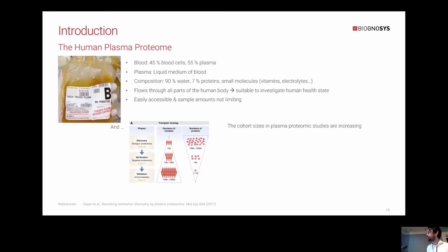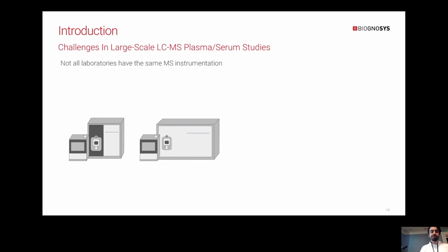And at the same time, the cohort sizes in these plasma studies continuously increase, as proteomics is now not only used for the early discovery phase in biomarker discovery and in clinical settings, but also for the later validation stages where the cohort sizes are in the hundreds or thousands of patients. So that leads to a few challenges.